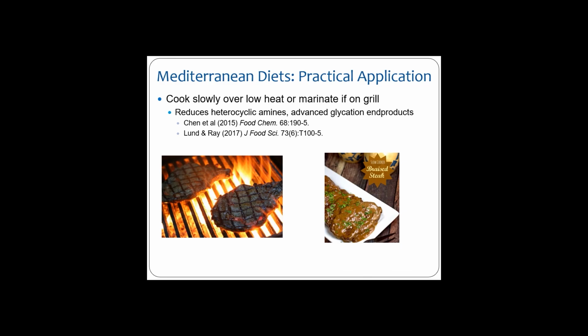Spices and herbs. Again, we don't want to let perfect be the enemy of good. So if you're someone who loves a burger on the grill, marinate it with some olive oil and spices and herbs. It considerably cuts down on the formation of heterocyclic amines. Okay.